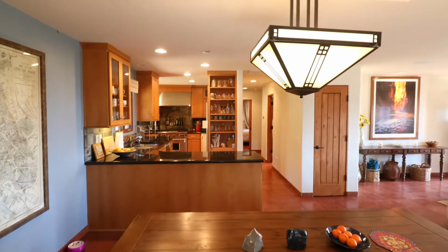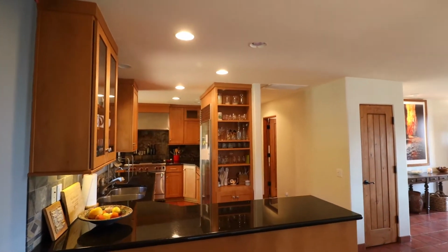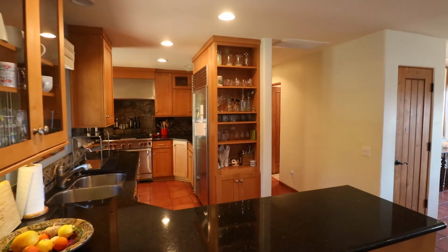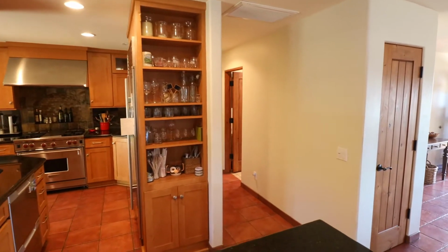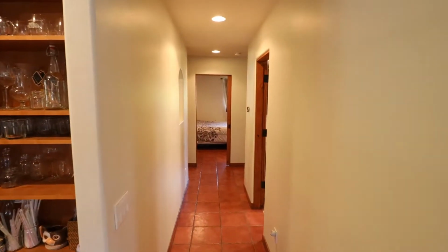And then the crown jewel of the property that we'll come back to later on, but it's this beautiful gourmet kitchen. The property was gutted and rebuilt in 2004, so it really looks and feels like a newer built home.